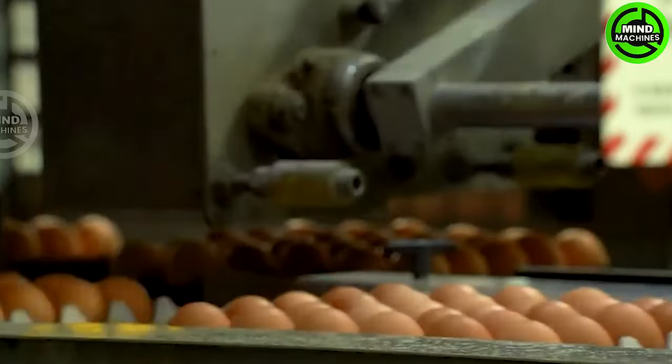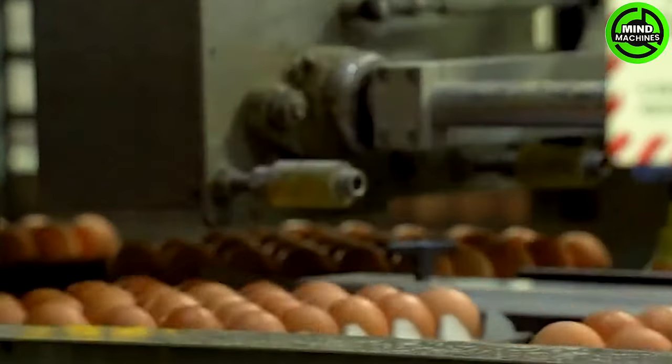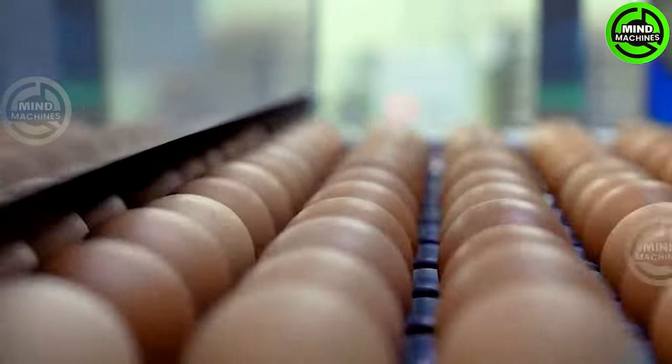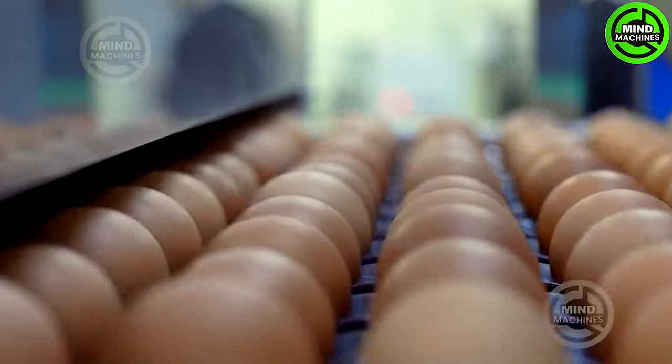Introducing an egg processing plant in South Korea with a dominant mass production process, this factory boasts an annual egg sales revenue of up to 20 billion. Isn't that truly remarkable?